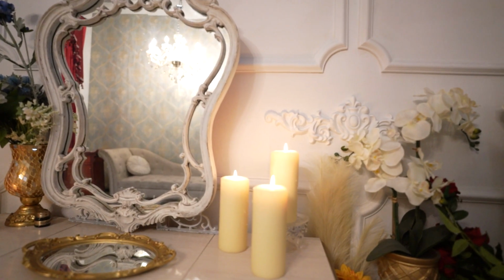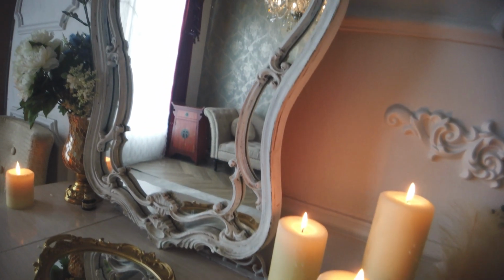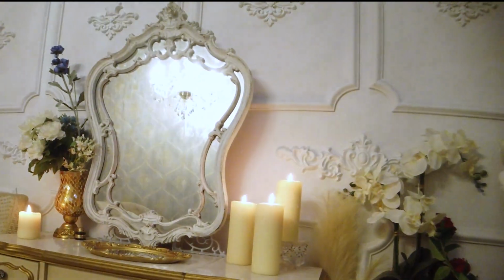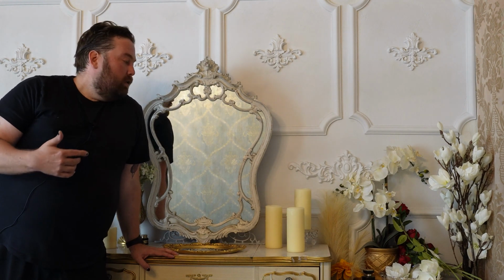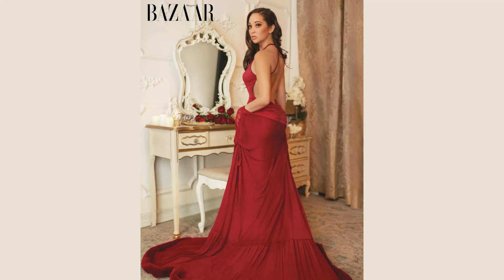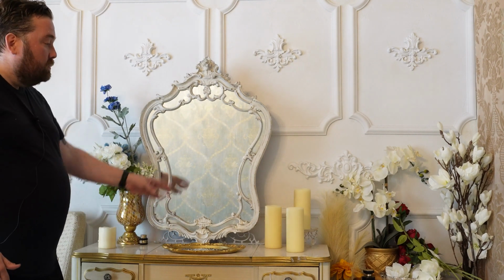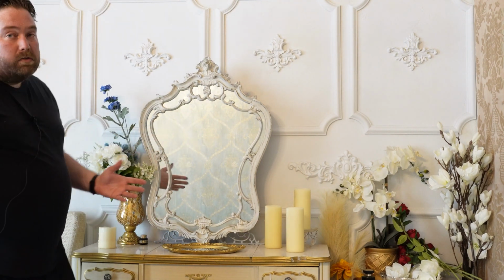And let me show you the last set that we have here, which is the vanity. All right, so this is our last set that we used in the spread. This is the vintage vanity set that I built. And we've got this beautiful mirror. We've got this ivory desk with the gold accents. We've got this makeup mirror right here, also with the gold accents, a variety of flowers and candles and stuff to make for some really pretty props.